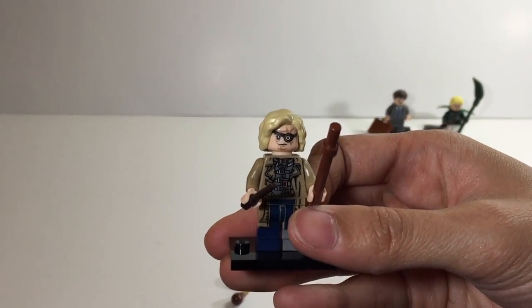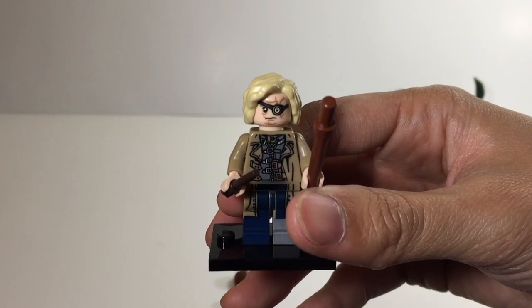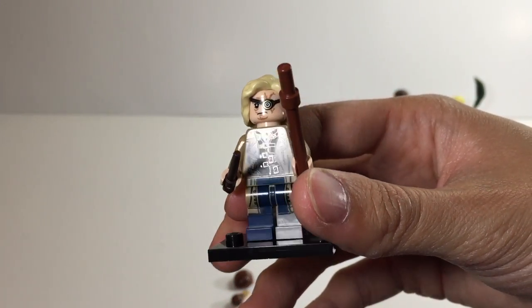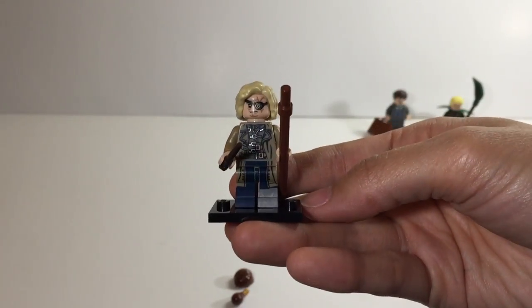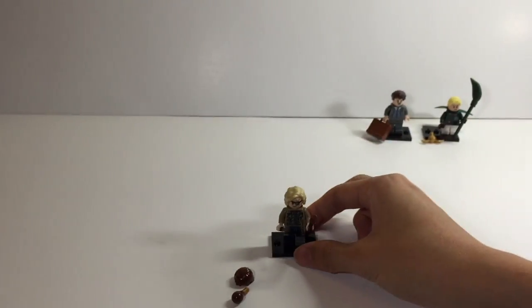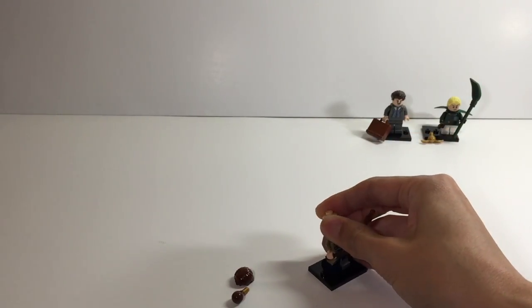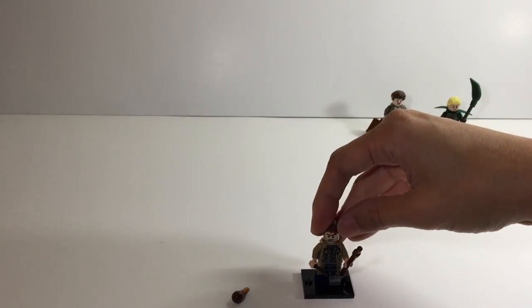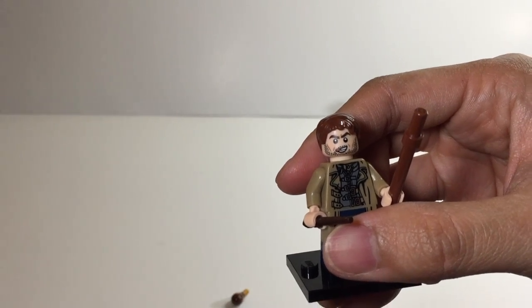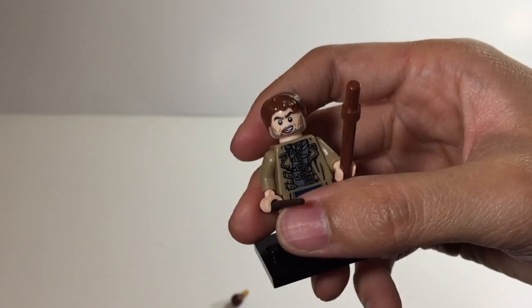And here we have Alistair Moody, as you guys can see. He is a very cool figure, lots of good detailing in his face, a lot of good print details. He comes with his wand and his staff, and that's how you know that's Mad-Eye Moody. However, he also comes with some cool other accessories. If I'm not mistaken, yes, he is one of the figures that you can actually turn his head around. And he comes with alternate hair to turn him into his real self, Barty Crouch.